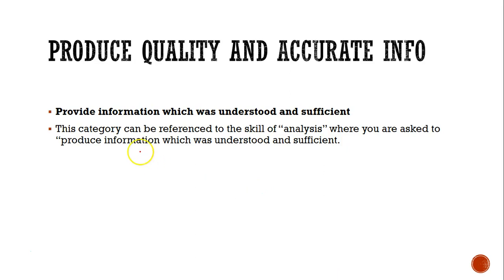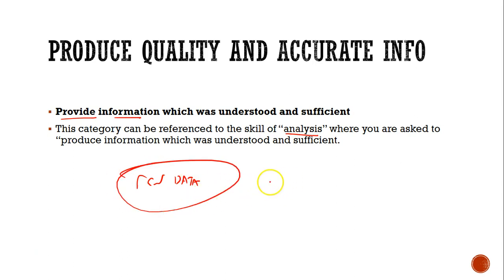And this is the next one, producing quality and accurate information. Again, once you've done the skill of analysis at this level, we can argue that you've provided information. If you remember, you had the raw data that you got information from, and you put it together to get some information that was understood and sufficient. So we can reference that to this particular skill.